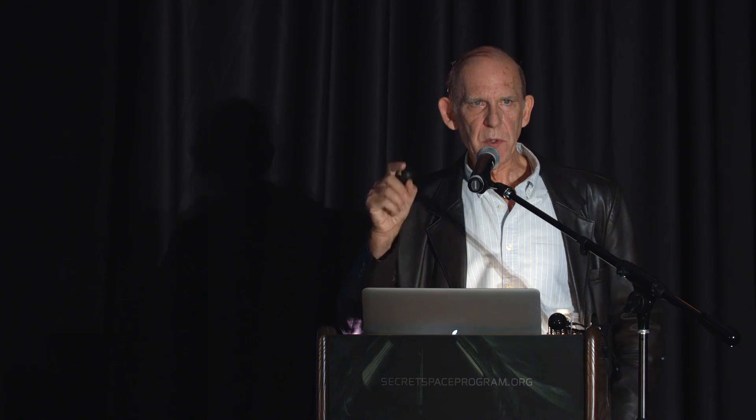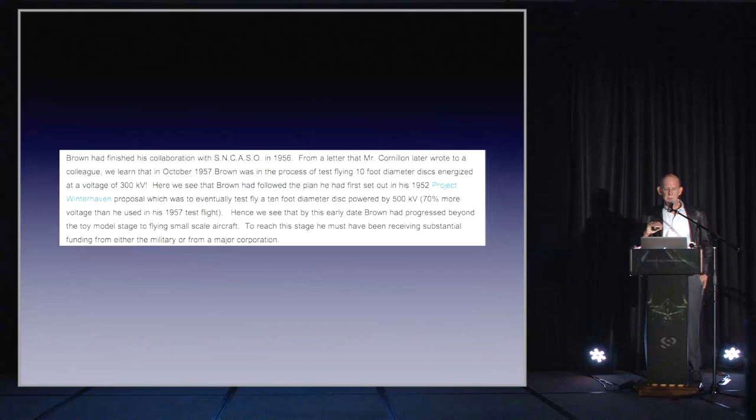Now, one thing that came out of this disclosure of Project Montgolfier: the fellow who was involved in it, before he died, mentioned a letter of correspondence with other associates at that time, and they had found out that Brown, immediately after he'd left the project, was test flying a 10-foot diameter disc. This was real eye-opening. So here it shows that he was proceeding on the planned course that he had suggested in the Winterhaven project. And then sometime down the road, we find Northrop testing, putting ions on the wing, and this is in one of the available periodicals. You can find this published. And then comes the B-2.